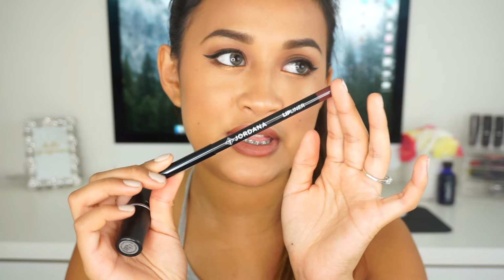So for the lips, just because my camera stopped filming once I started doing my lips, of course. For lip liner, I use the Jordana lip liner in the shade Hot Cocoa. These are super affordable. They're about $1 to $2. And for the lipstick, I use MAC Velvet Teddy just to lighten up the shade.